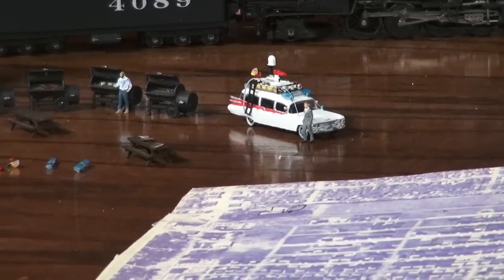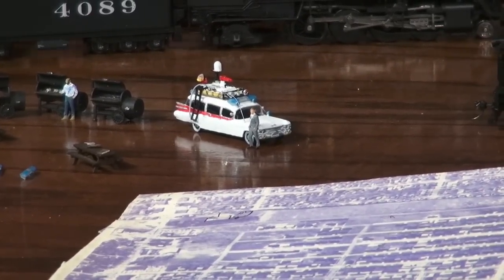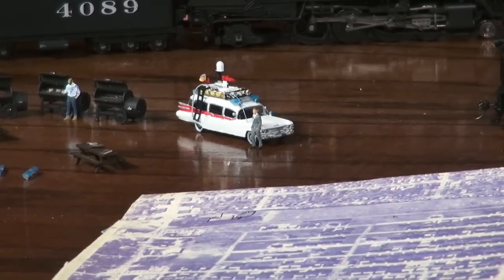So the other stuff I have on the table today, I'll talk about the Ecto 1 first. Halloween is coming up, and I've been wanting to make an Ecto 1 for the Magic House for some time, especially after seeing Sam Dennehy's model at the East Coast RPM meet, with all the lights that East Coast Circuits put in there.